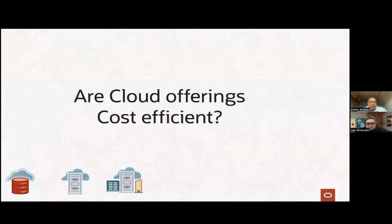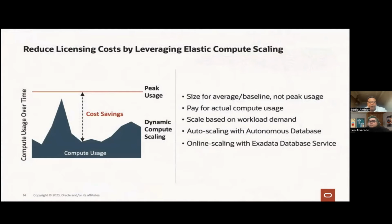So why do I want to go to cloud? Are cloud offerings cost efficient? Well, that's a great question. One of the things that really makes the cloud beneficial to businesses is its agility, right? It's the elasticity that it provides. The elasticity and agility that it has reduces licensing costs by allowing you to adjust the CPUs to align with the workload demand. Therefore, you only pay for the OCPUs that you need to deliver the business.